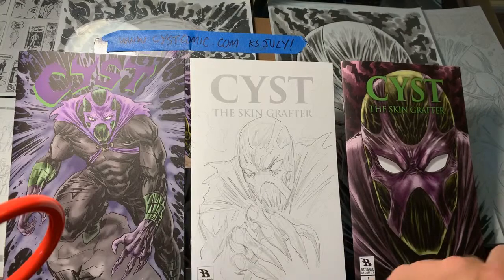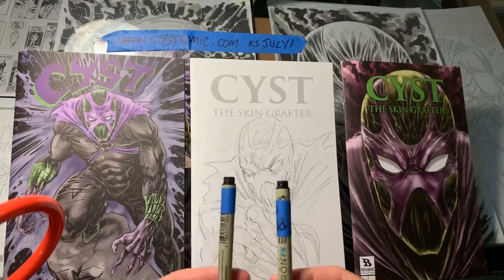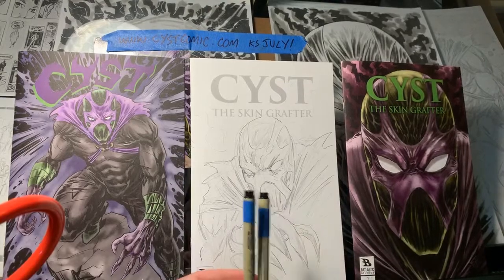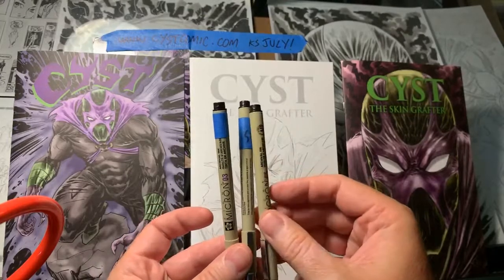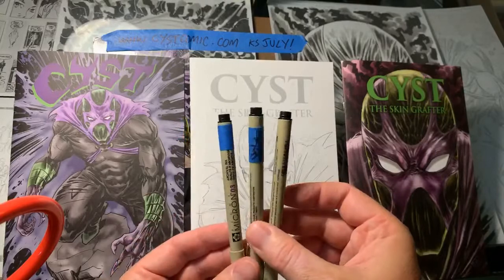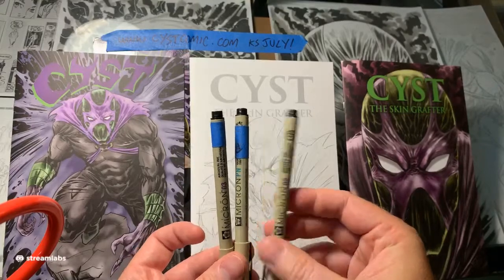Weird how that works. Now I'm looking for the correct pen. I put blue tape on my pens so I can know which ones are which. Because if you're just grabbing them randomly, you're like, all right, which is the 05, which is the 03, and which is the PN? Okay, all right. The one with the blue tape is the 03. The one with the blue tape with the writing on it is the PN. And the one without any tape is the 05.